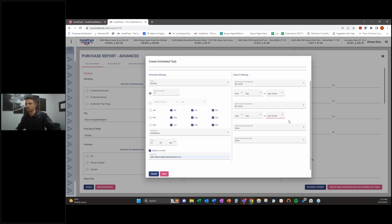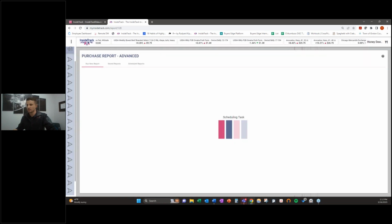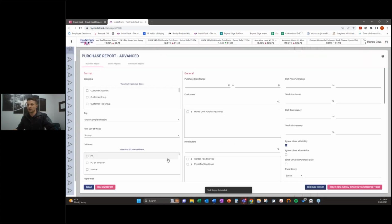And what happens is once you have that set up, you can just hit save. The report's going to save, and then that's good to go. That report will run, and then I'll get an email in my inbox with that monthly report with all the parameters I filled out, April 5th from March 1st to March 31st.